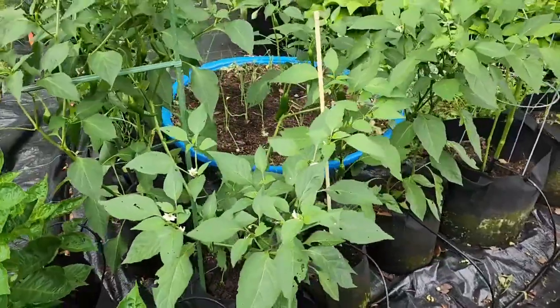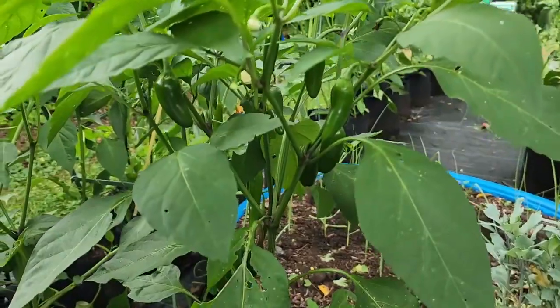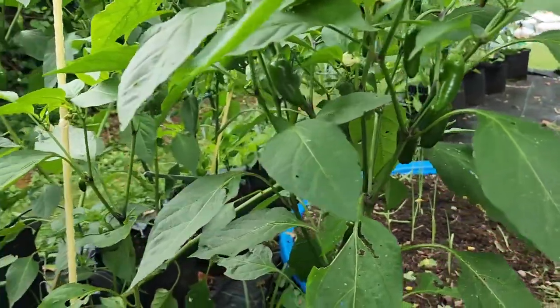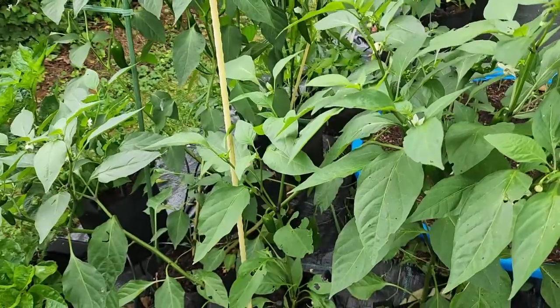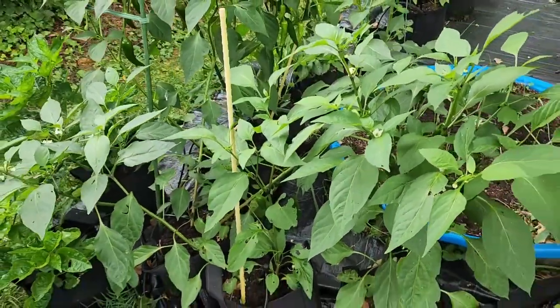Then over here are the morita peppers. They look a little bit like jalapenos right now, but they're not jalapenos. These are morita peppers. Again, same thing like the guajillo. My purpose for these is to dehydrate them.